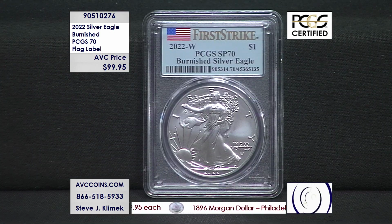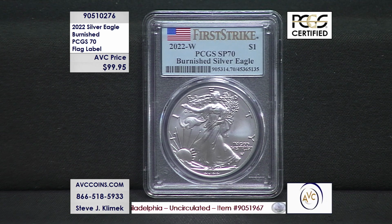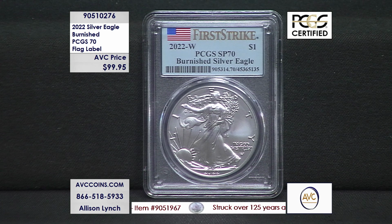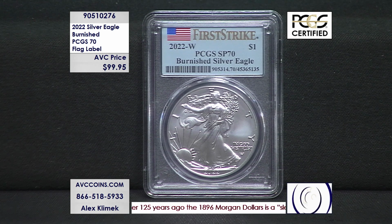The uncirculated in 70, the regular uncirculated coins, are looking at 105,924 in 70. The proofs, 27,292, but this one, just 10,643. So not only is it the lowest minted coin of the year in the Silver Eagle program, it's also the smallest population. It's the rarest. These are the satin finish / burnished Silver Eagles.